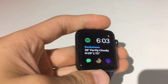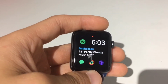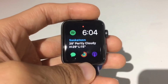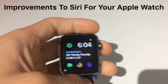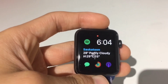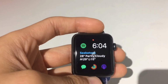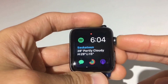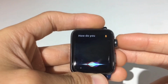And as well as the improvements to Siri for your iPhone, there's a lot of improvements that came to Siri on your Apple Watch. So Siri can now translate into 10 different languages on your watch, and it is also much faster and more improved. So as you can see, if I go like this, how do you say hello in Spanish?